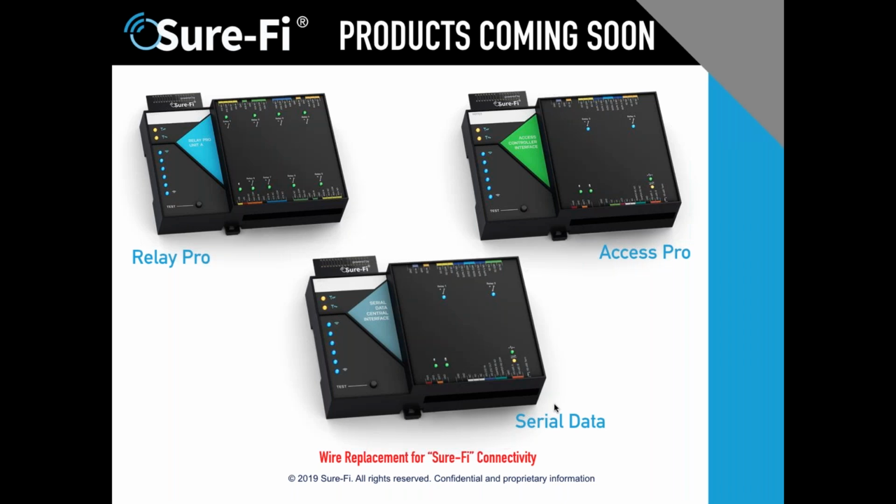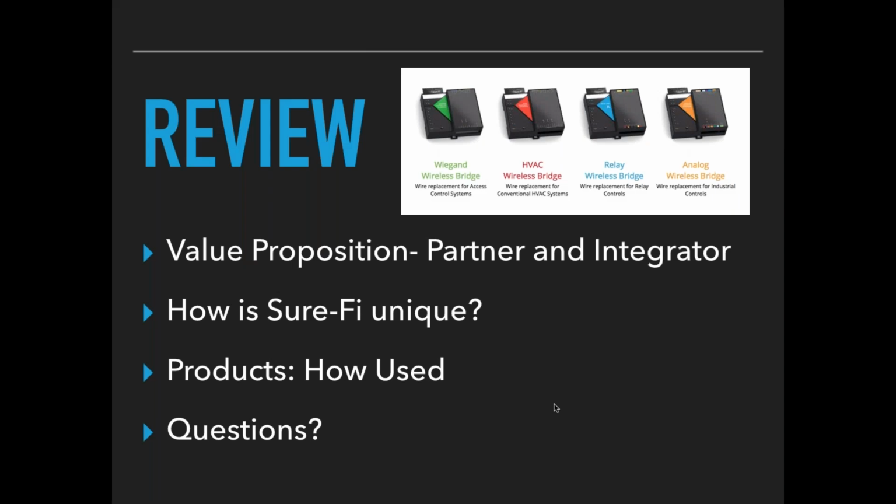So, you know, for these cell systems that you have to pay $50 a month for, you can do a push to talk with the Surefire unit and they don't pay anything. It's just a one-time purchase and no monthly subscription. So these things coming up, they're not quite there yet, but they're getting awfully close. We've got some of them in beta testing, and we're really excited about those. So let's do a review.